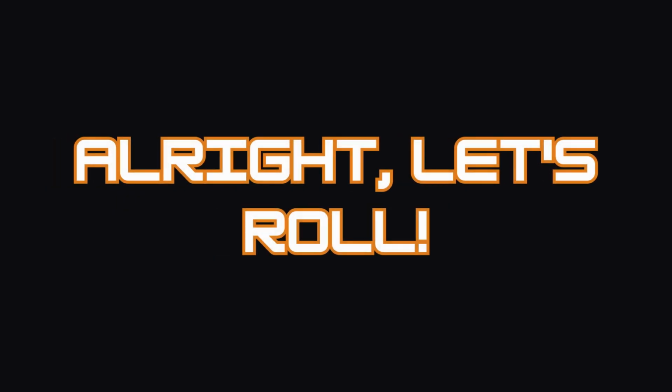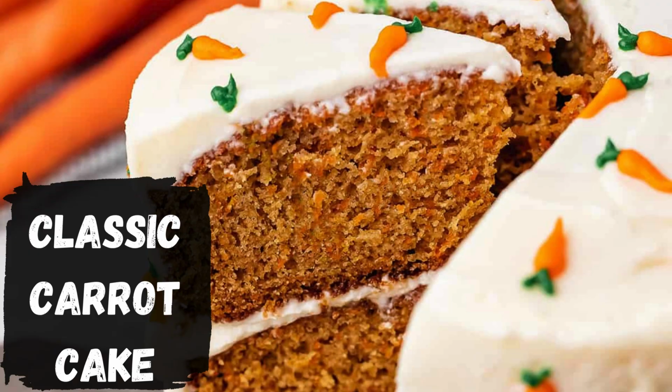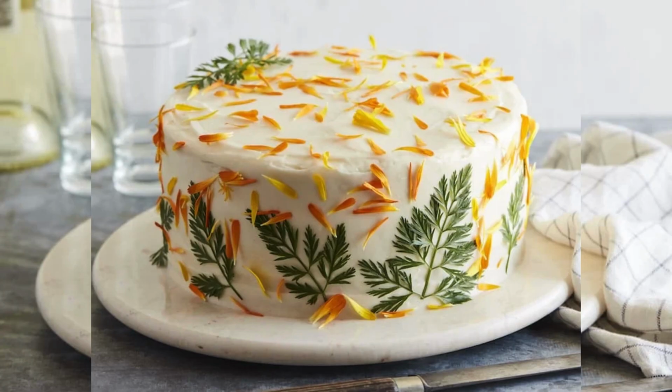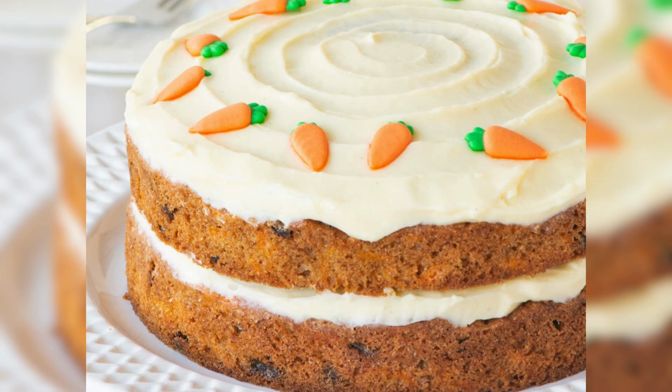Alright, let's roll. Classic carrot cake. The OG of carrot cakes, the classic never goes out of style. Imagine sinking your fork into a moist, spiced slice topped with that heavenly cream cheese frosting. It's not just a dessert, it's a nostalgic trip to culinary perfection.